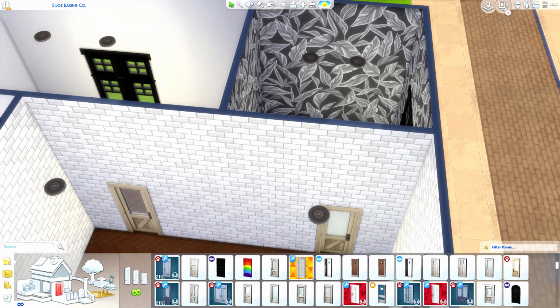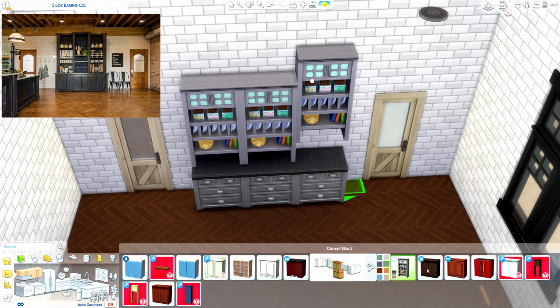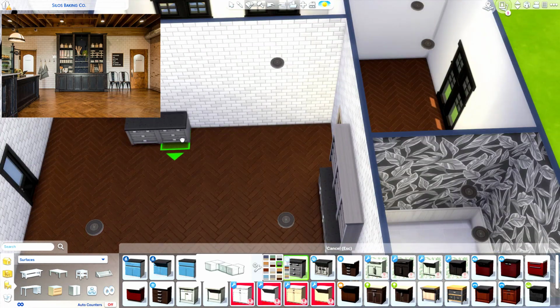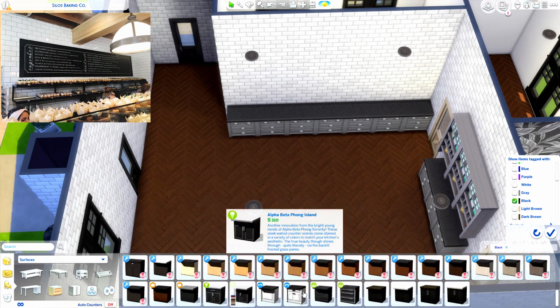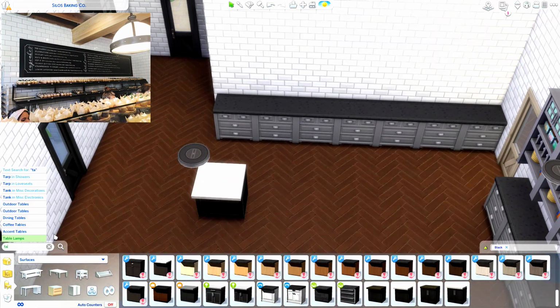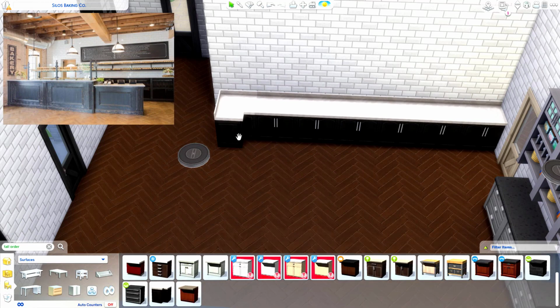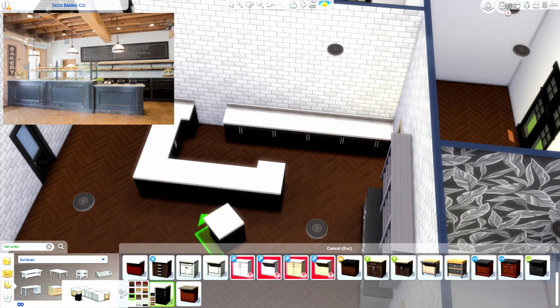In real life the bakery has super white brick, so that's what I decided to use. But this game obviously doesn't have that, sadly. We should have that though, it's a basic white brick. We have a lot of red brick, brown brick, but we don't have white. We have gray, I think, but not white, so hopefully that's something we can get in the future.